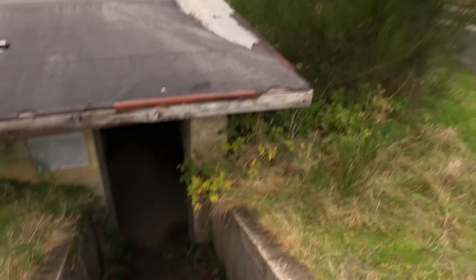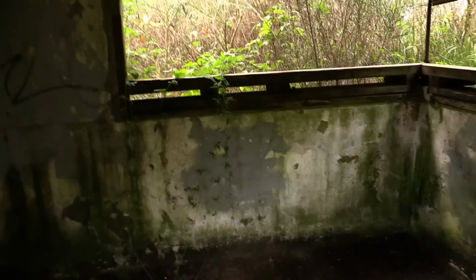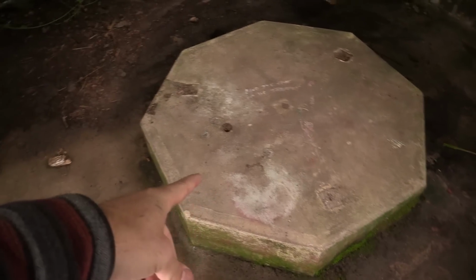Let's see what's inside this. Very overgrown. The roof is still in good shape on this one, which is cool to see. There we go, see a little better for you guys. I'm curious what this would have held. Maybe they would stack ammunition or something on here, so if water was coming in, it wouldn't get the ammunition wet. But that's just me speculating.